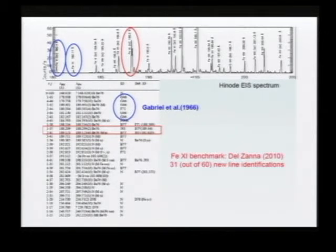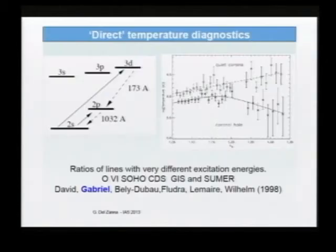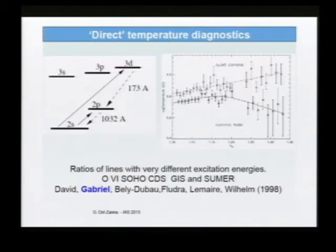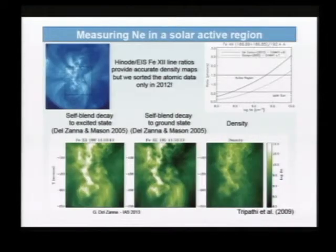The other thing I am briefly going to mention is these iron 12 lines. You see the strongest line, 195 here, is actually a self-blend, and is used a lot by everybody in solar physics, together with a line which is down here, 188.6, which is also a self-blend, to measure densities. These are the density measurements. So you see this is the line, the iron 12, which goes to the ground state, which is a self-blend, and this is the density sensitive line.